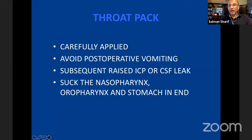Throat pack is important. It should be carefully done by a senior person, not by the most junior anesthetist, because if they do it wrong, blood can trickle into the stomach and you can have post-operative vomiting, and that could raise the ICP. You could have a CSF leak following that.